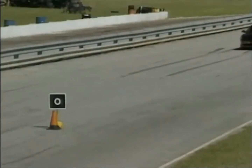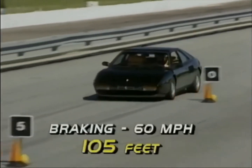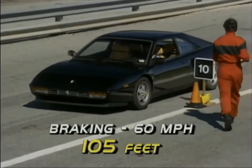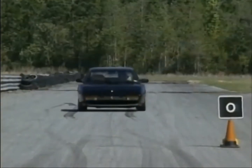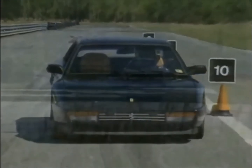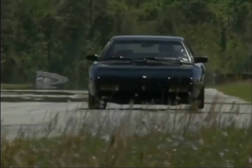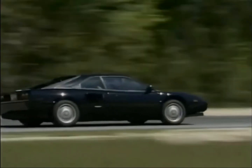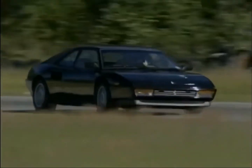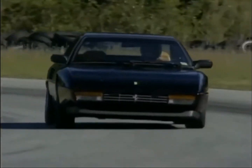It stops very well too, with big ABS-equipped disc brakes yanking it down from 60 in an average distance of 105 feet. The plentiful pedal feel and firm control were much appreciated on the twisting Roebling circuit, especially when entering the tight confines of Turn 1 at speeds that sometimes exceeded 130 miles per hour. But raw speed is not the essence of a car like the Mondial. Plenty of other cars will go as fast, but none with the sound and feel of the prancing horse.